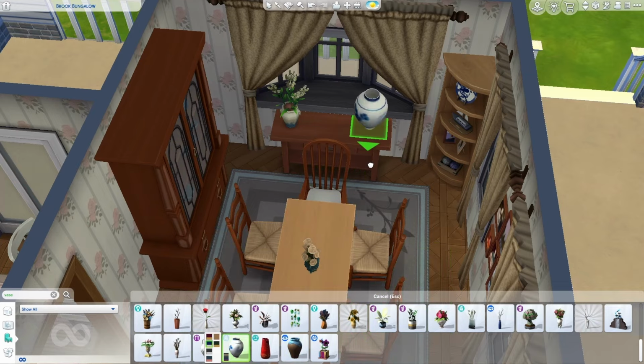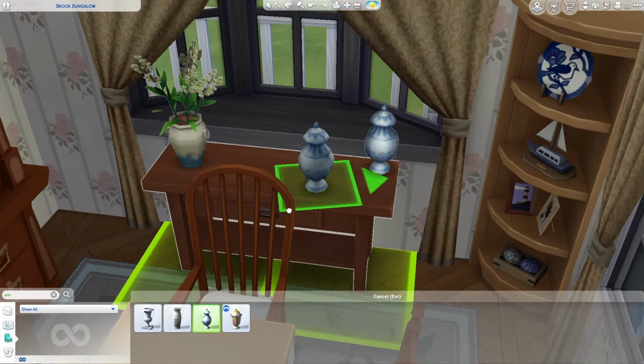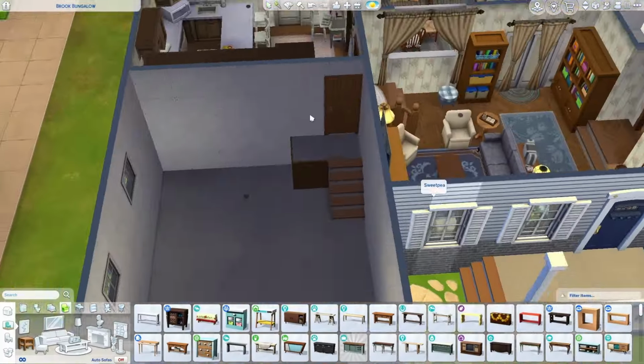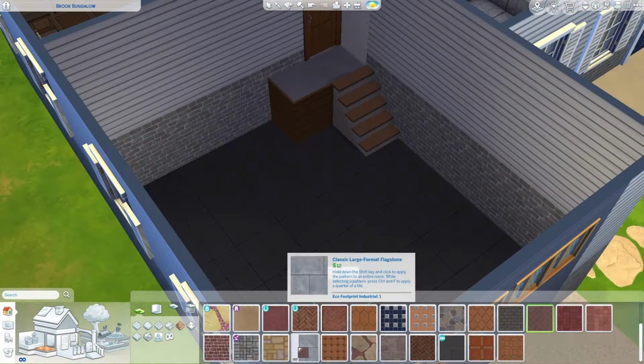And over here I thought about adding some vases around just for decoration, and I originally chose those, and then I remembered that we have the urns, so I decided to place those instead, which I think look even better. But oh my goodness, we are going to be working on the garage now, and I love the way that this turned out.